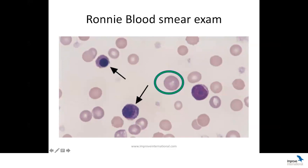Yes. So Ronnie was referred to us because of the severity of his anemia.